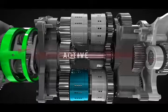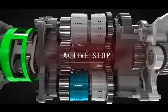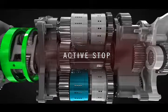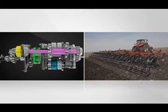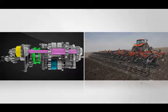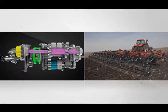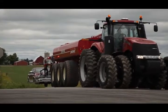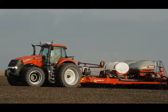This result is what we call power neutral, or active stop. In power neutral, the engine isn't just passively idling, it's holding the tractor in place. That's why it's called active stop. This gives the operator full control in either direction. With the propulsion lever all the way rearward, tractor movement will be held stationary on any terrain. No need to use the foot brakes or clutch pedal.